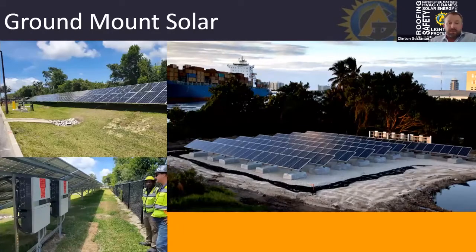So last but definitely not least in that commercial and industrial world is ground mounted solar. If you're familiar with the industry, you think of ground mounts, you think of 100 acre, 200 acre, 1,000 acre solar fields. They're installed by utilities to transmit into the transmission line.